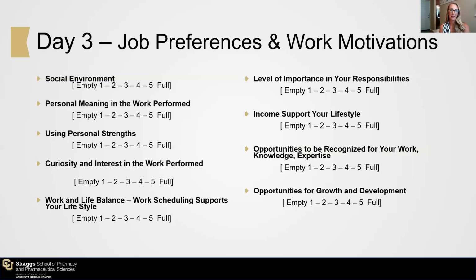Your social environment. If you were to look at each of these values, these factors, these motivation factors, and say, which of these really fill me up, a 5 being that fills me up and I feel satisfied in my work, and a 1 being I'm really low energy, I'm empty.